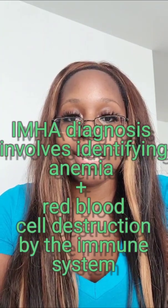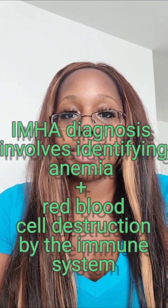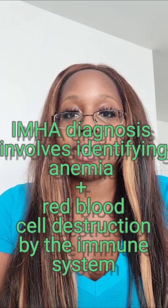But in all of these cases, what we'll find is an anemia. We often will see signs of jaundice, basically yellowing of the skin or eyes because of the red blood cell breakdown. And then any sort of clinical signs that come from that. So it really can vary patient to patient.